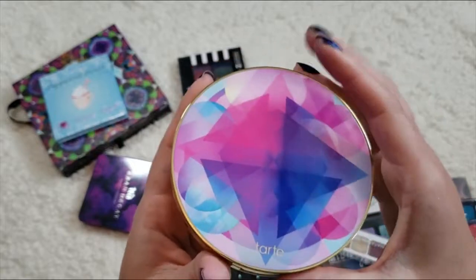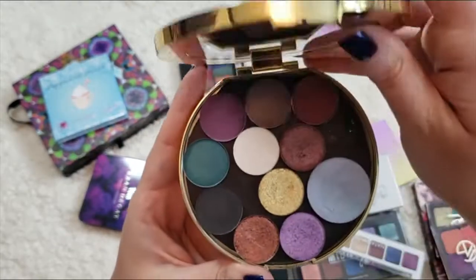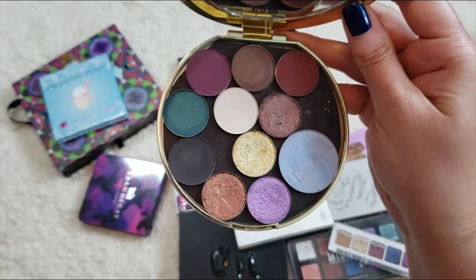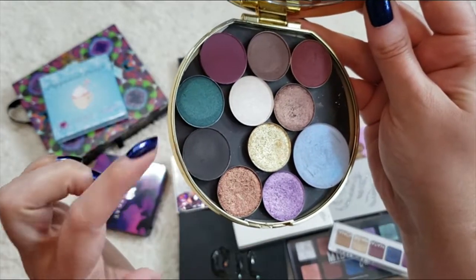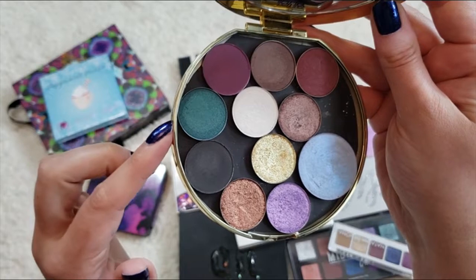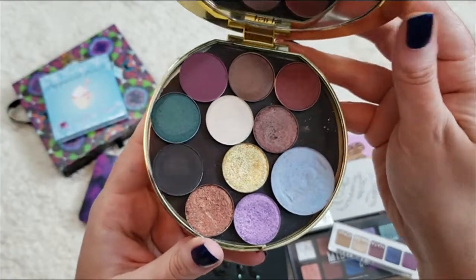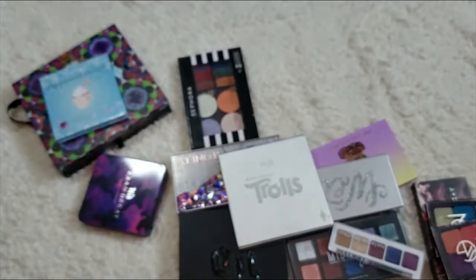I'm also going to get rid of this. This is not the Tarte Make Believe in Yourself. This is my, okay, I know that I just said I'm keeping all of those that I curated, but most of these actually came in a mystery bag, and they're shadows that I just felt kind of meh about anyway, so I would get rid of this one.